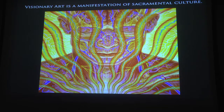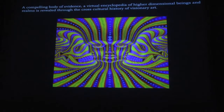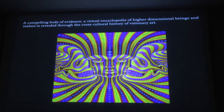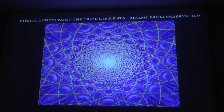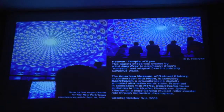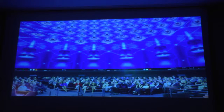So visionary art is a manifestation of sacramental culture. And sharing the mystic visionary art with a spiritually awake audience may confirm the authenticity of the vision. It kind of validates the visionary state. And the visionary artists are creating a compelling body of evidence, an encyclopedia of higher dimensional beings. And so the mystic artists paint the transcendental realms from observation. And that was my DMT experience, the collective vision, that later wound up in the Rose Planetarium to be witnessed in a dome.